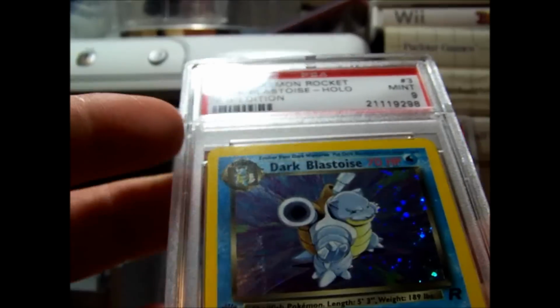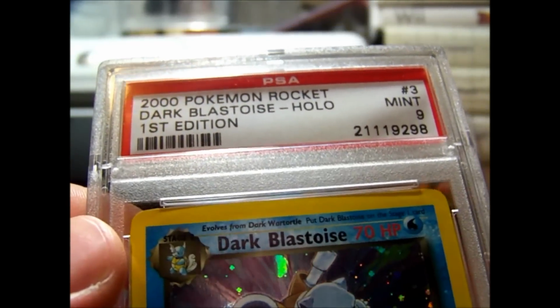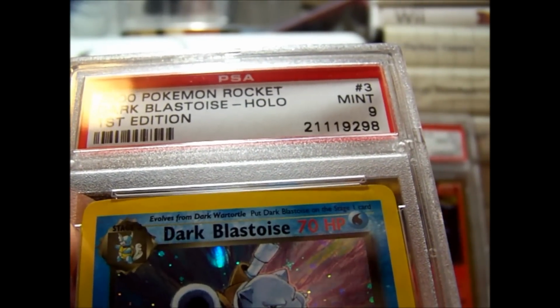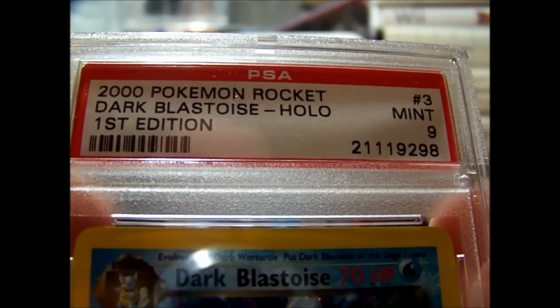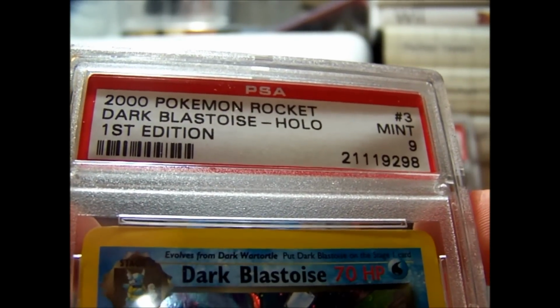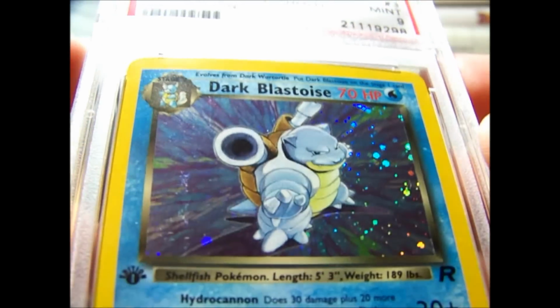A Dark Blastoise First Edition. So those first 10 were PokeInsanity's. To tell you the truth, these next two, I don't remember which user I sent them for. I have it written down, but I can't remember off the top of my head. It's a Dark Blastoise Team Rocket First Edition, Mint 9.